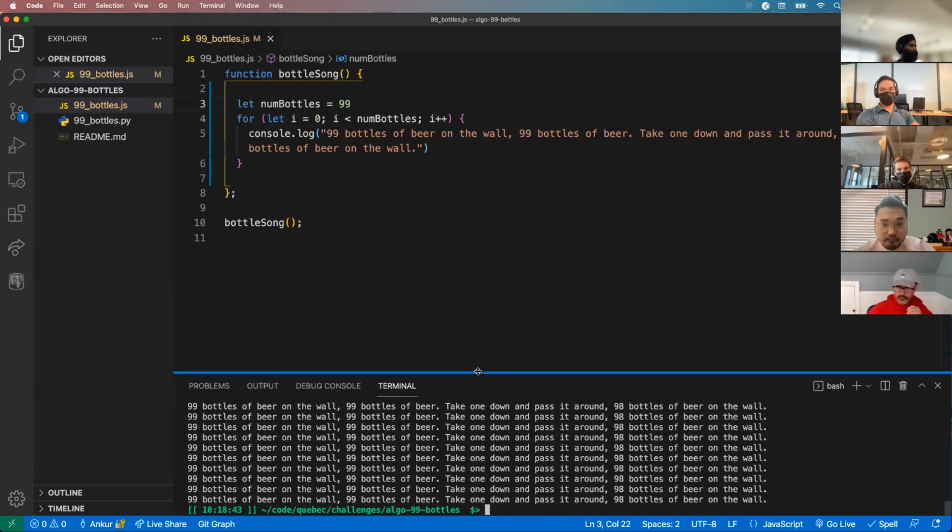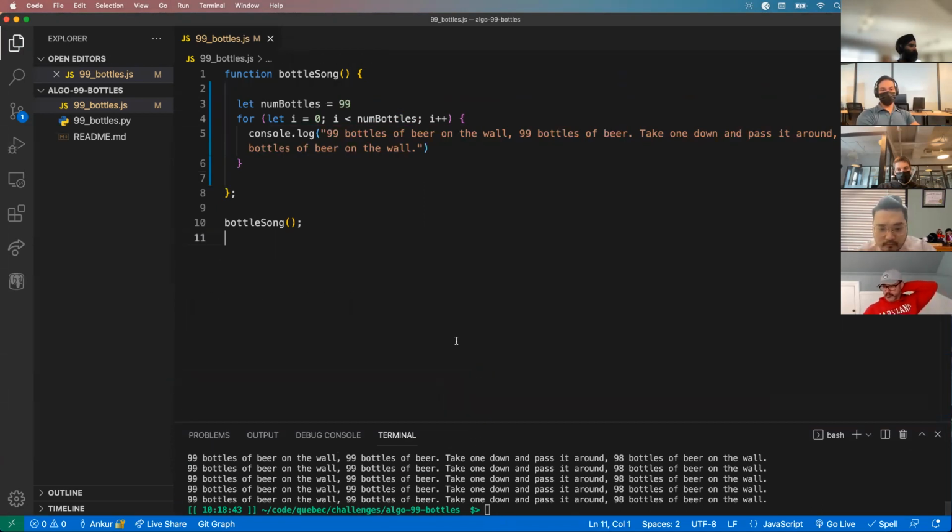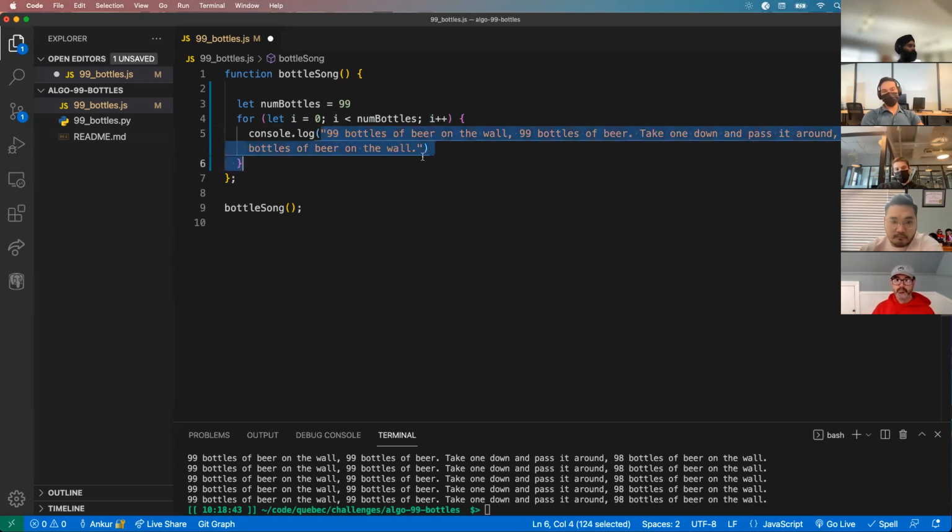So the next problem I see here is that every line of our output is the same. Yeah. So if we're doing a for loop, in order to make every iteration of the loop different, our loop variable has to be inside there somewhere. So num bottles has to be used. So let's replace all the numbers that we see with the num bottles.